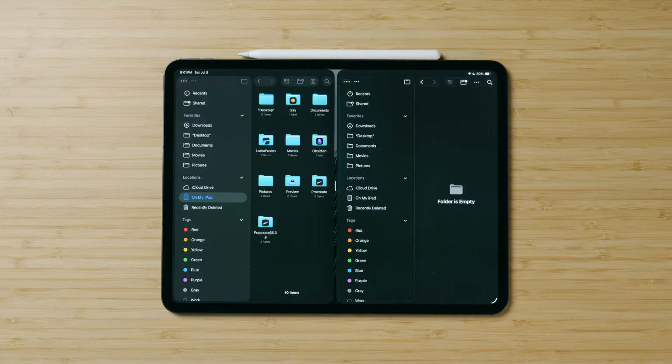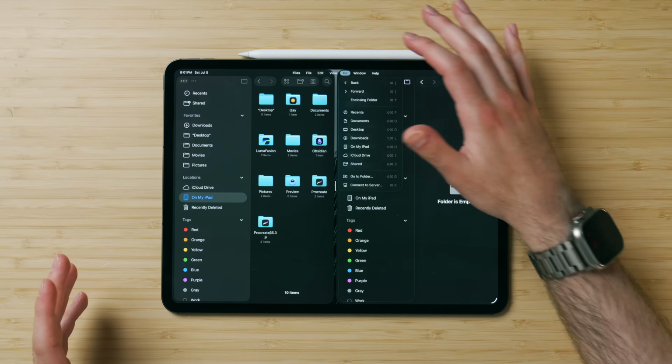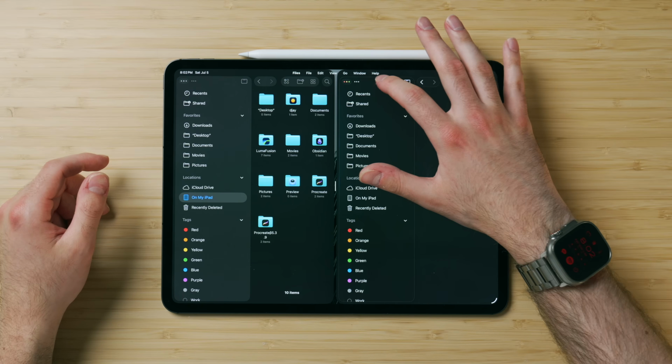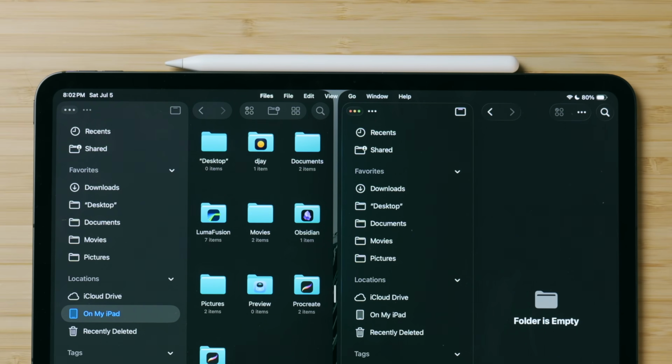But when you're using a mouse or a keyboard or whatever, you can not only use keyboard shortcuts, which are also listed here in the menu bar as well. So it literally gives you the keyboard shortcut, which is wonderful. But you also, of course, can just go to the menu bar itself and go back and forward, which is, again, just phenomenal. It's little things like that that really make the menu bar make sense on iPad.